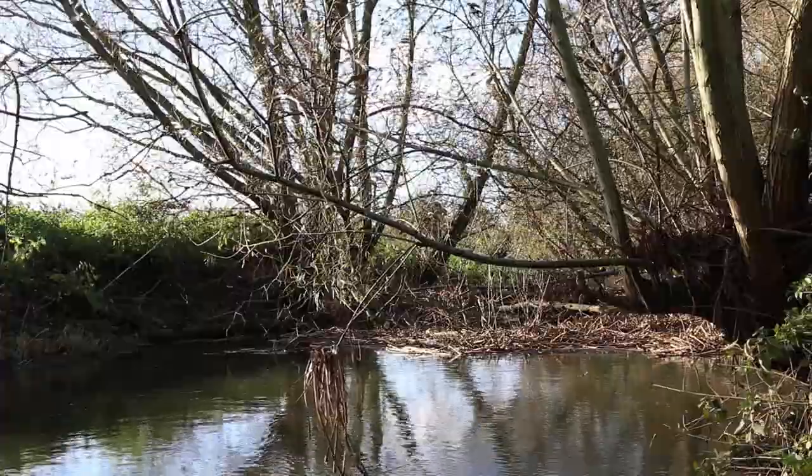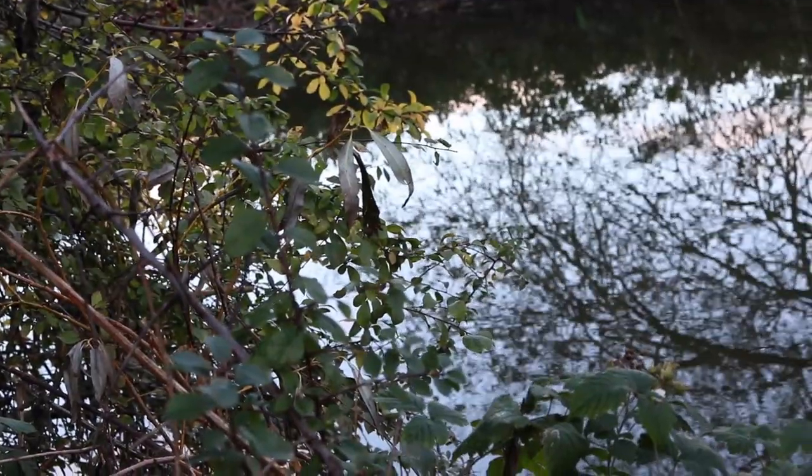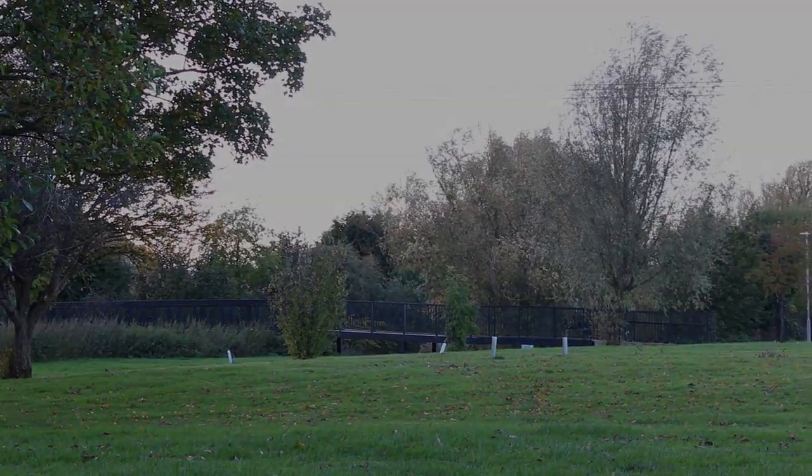I decided to give it one last session before the new year to try and catch the monster pike that live in these waters.